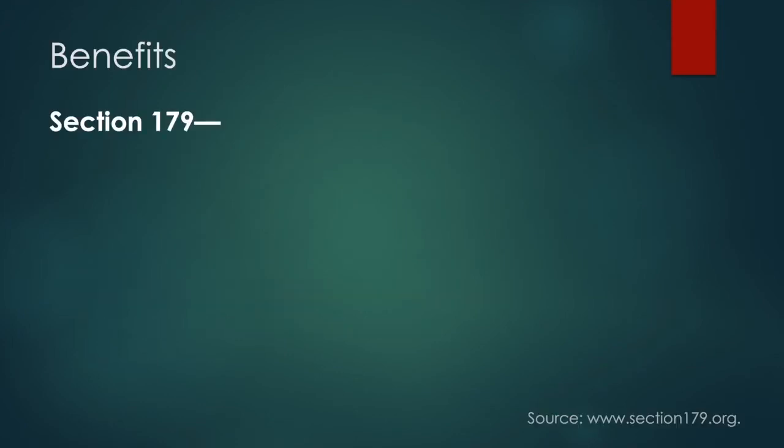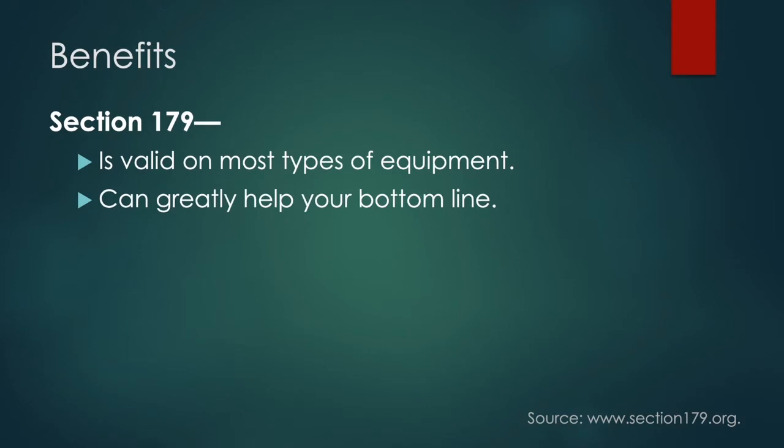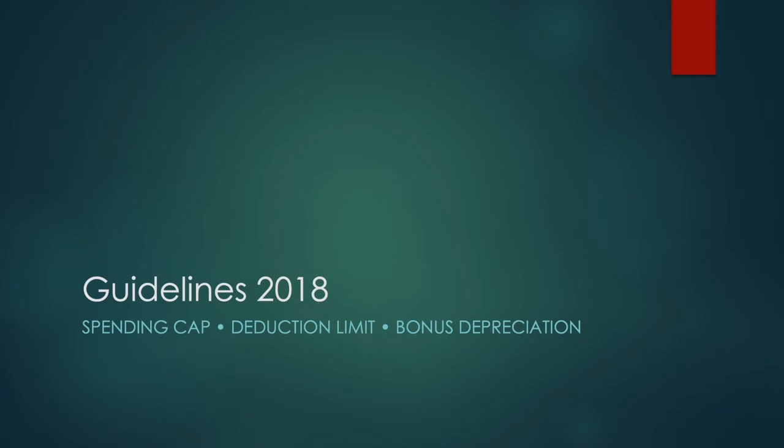As I mentioned early on, some benefits are: Section 179 is valid on most types of property. It can greatly help your bottom line. And it is simple to use. But there are a few more. Section 179 allows you to reduce your tax bill immediately and substantially. And it offers specific guidelines that allow you a great deal of flexibility. Let's look now at those specific guidelines for 2018.